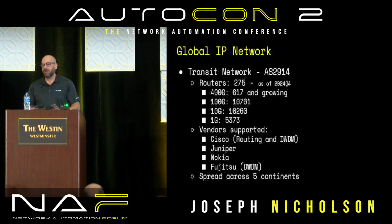A little bit about our network. We got a lot of data center guys and enterprise guys here. I wanted to make sure that you guys understood what a transit service provider network looks like. We only have about 275 routers on the network. That's not a lot compared to most of you guys. Right now we're supporting 1 gig, 10 gig, 100 gig, and 400 gig interfaces. I took these numbers about 3 weeks ago.